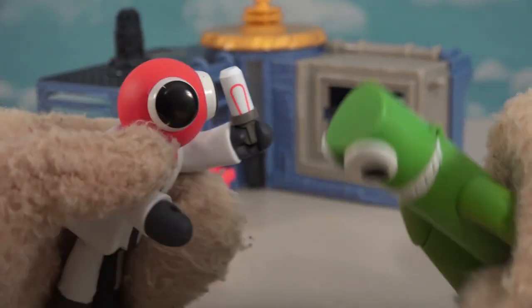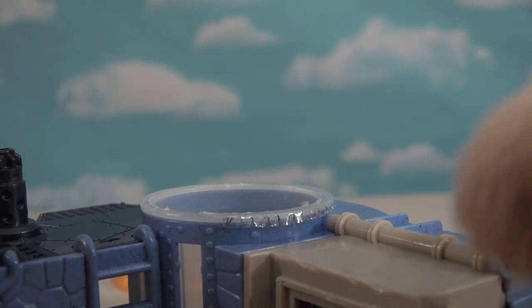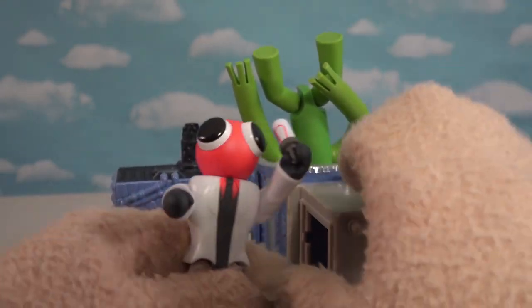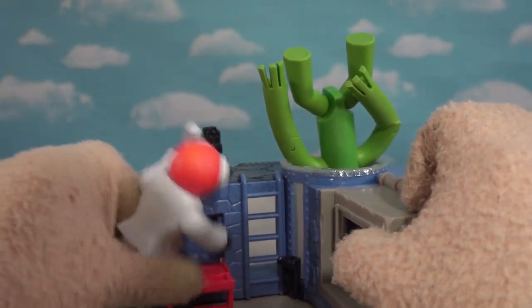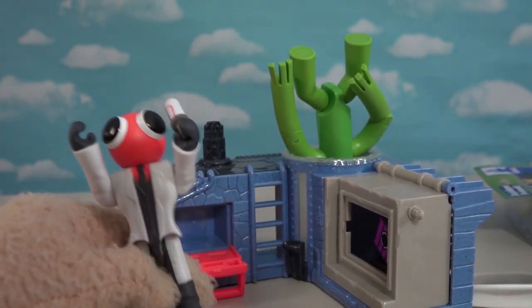Come here, Green. That's funny. I'm taking you to my laboratory. I'll put you in my ooze chamber. Ooze, ooze, ooze. Yes. I'll operate on your head. Bzz, bzz. Yes. The mad scientist is the winner.